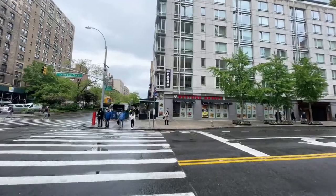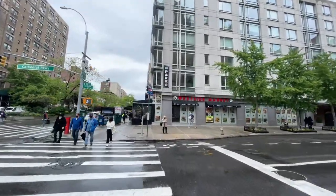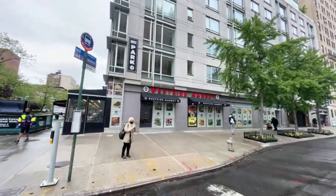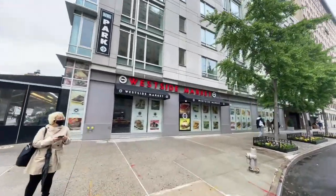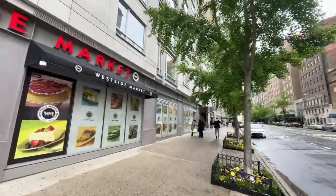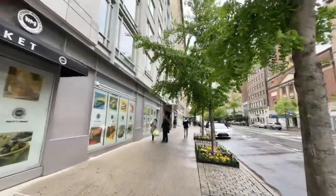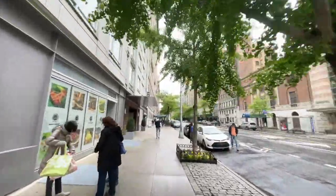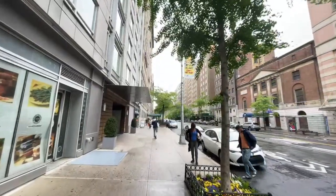Red light. And we're crossing the street. West Side Market. I had some breakfast tacos today, but I do feel a little peckish again. The 40-minute bike ride up here, even though I was using the electric, I was pounding away myself.